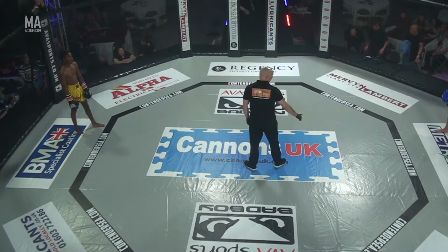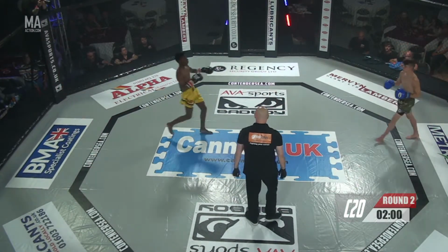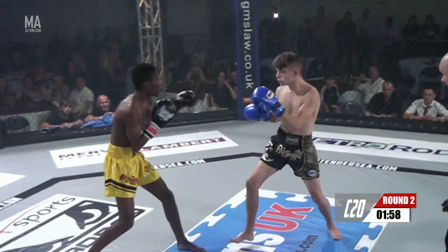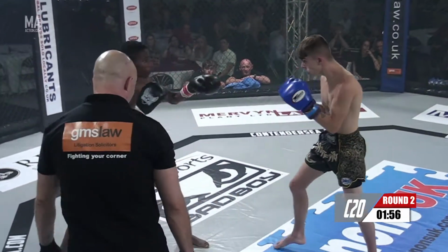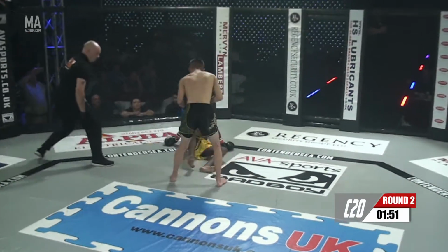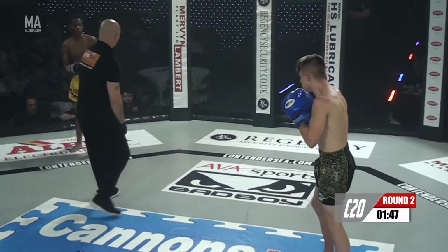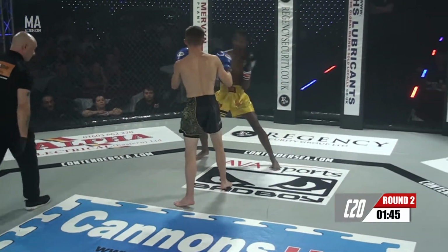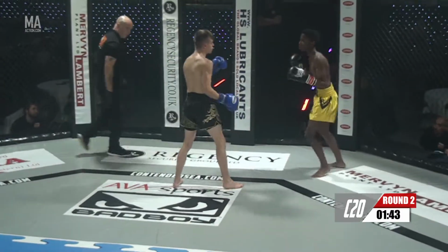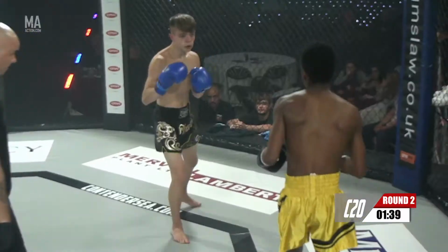Round two of a scheduled 3 here, K1 action, Contenders 20. See if SEMEDO comes out more aggressive this round, tries to push Carl Smith back. Nice body kick there. Oh, switch kick attempt. SEMEDO looking for those aerial techniques. He needs to start thinking about cutting those angles, and exactly that, just the head movement there. You can see the way he's slipping from side to side. He's got to take his hands with him. Absolutely.